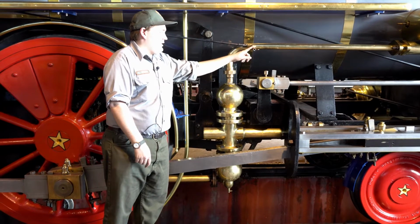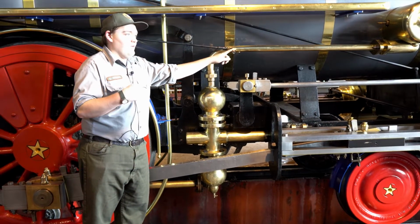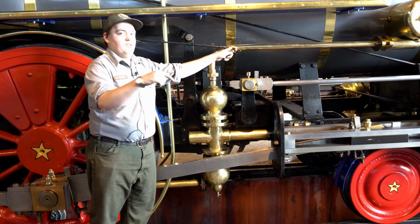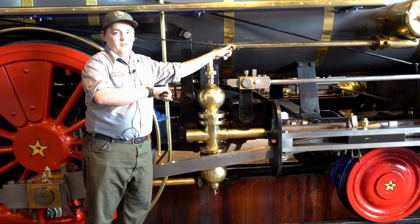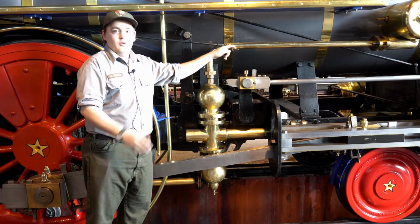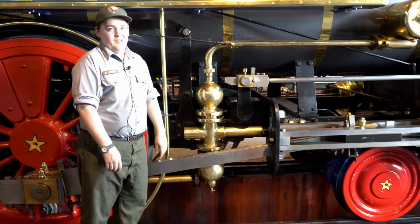And then this petcock here is what we use to just make sure that it's functioning. So when we test it, we'll leave it open, make sure the water's coming out in a nice consistent stream so we know the pump is actually functioning. We'll shut it just to make sure that we're getting water in and there's no issues anywhere else, and then that'll be its run for the day.